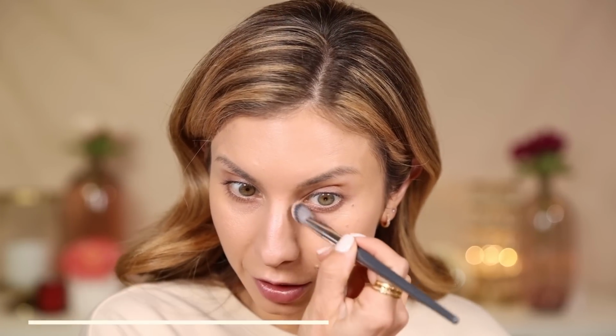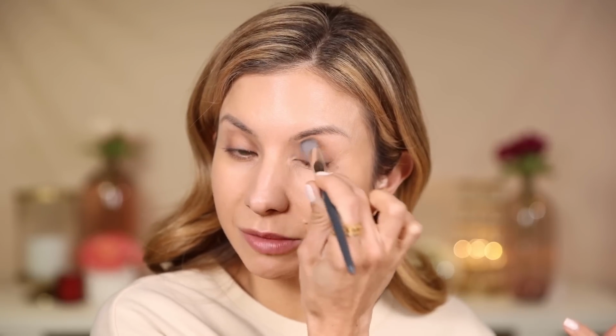I'm just gonna pick up a little bit on the tip, and I'm gonna go right in the inner corner. As I'm pressing, I'm also moving the brush underneath the eye. I'm not staying in one place. The reason that I'm doing that is because this is a heavy pigmented full coverage concealer. If I stay in one area, it will blend out, but I will end up applying more product than I need in that area. So I'm really trying to use a little bit and spread it to get maximum coverage. That way I don't use too much concealer.